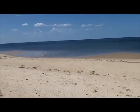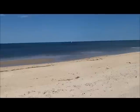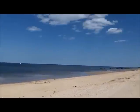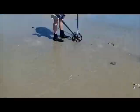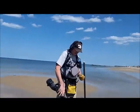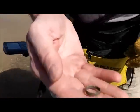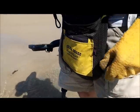It's even better now than it was yesterday, and the tide's not low for 2 miles. Holy Toledo. It's still biting. Ring man got him a ring already. Little fin thing. Yeah, looks like silver, don't it?